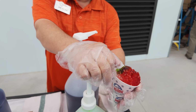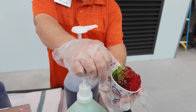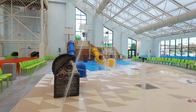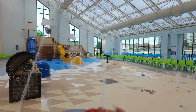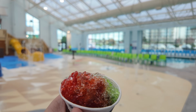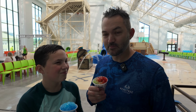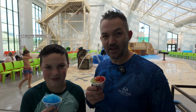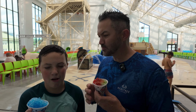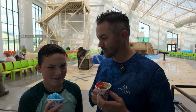Is that flavor pretty strong? Does it have a punch? It has a punch to it. Yes, thank you so much. Welcome, enjoy it. So it's a very cold day outside, but very warm in here, and we're able to enjoy our snow cones. This is a nice way to spend Thanksgiving break, huh? With your dad, having a snow cone at an indoor water park. Much better than doing school right now, right?